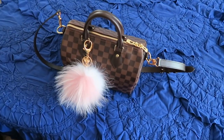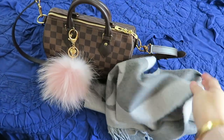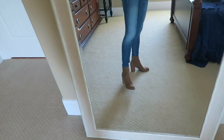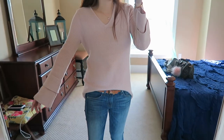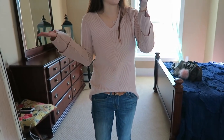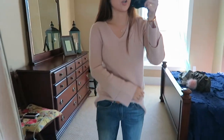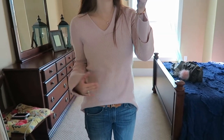Anyhow, let me take the scarf off and show you guys. Look at that, how cute that is. Anyways, that's the scarf right there. And the shoes, these are the Treasure and Bond. Love, love, love. It also comes in different colors. And this is the dusty pink sweater I have on. I actually love it a lot more than the first day I tried it on. It's feminine and girly, but still a classy style sweater.